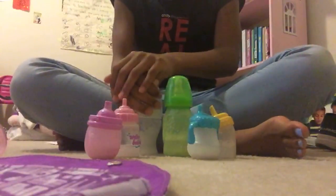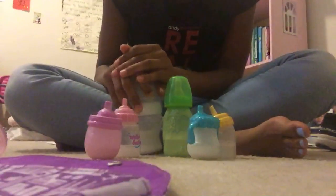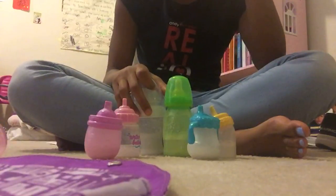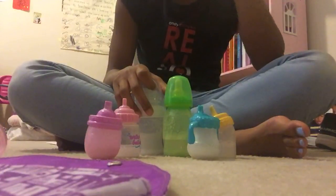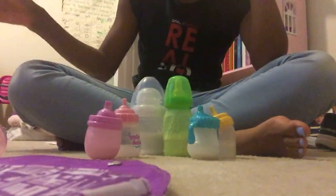So, I'm trying to figure out who's going to eat first, and who's going to eat in a diaper, who needs to be on the potty. It's a lot. Okay, let me think. Oh, this is so much harder than I thought it would be. I should have thought about this before we started. Okay, they're all going to eat. Skylar's going to eat first, then Madison, and we're just going to go like this.